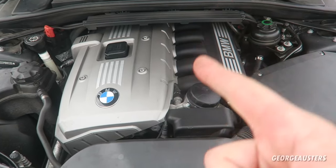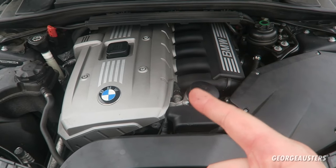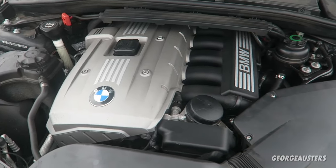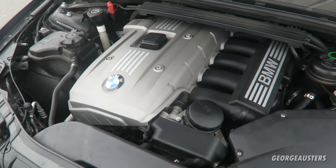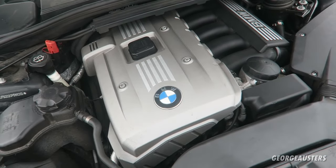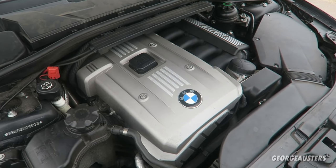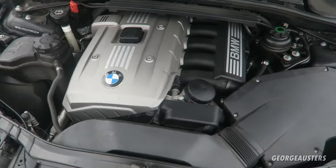Now if you want your engine sounding much better like this, then it is a good idea to take it on nice long drives every once in a while, get the RPMs right up there and take it for a nice spirited drive. Now then, like I said, you can use the temporary method of keeping the revs at around 3,000 to 4,000 for a good few minutes, but that is only a temporary fix.